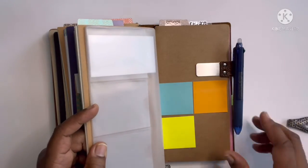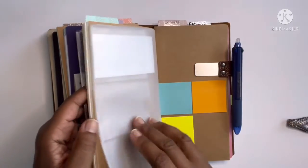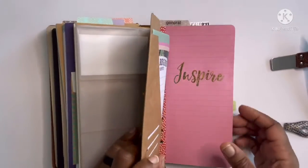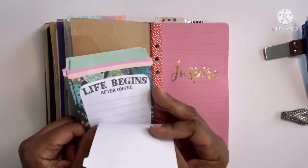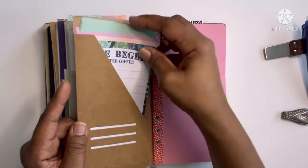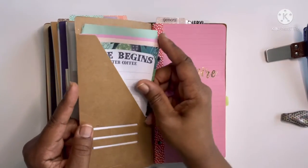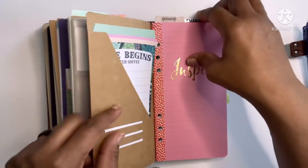Yeah, some stickers. So that's this, and this insert is wrapped around this notebook. This insert was also in the Traveler's Notebook, and I've wrapped it around this notebook and just put some random stuff in it. Some little coffee notes from a notepad that I found at the Dollar Tree. They had to do with coffee, so they weren't staying at the Dollar Tree. They were coming home with me. So anytime I see something that has to do with coffee that's stationery, I have to have it.